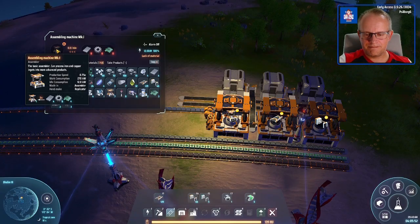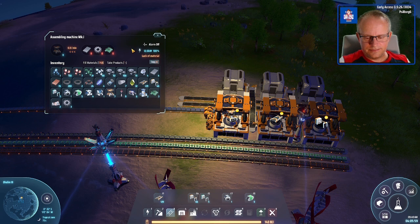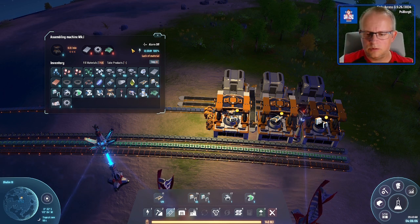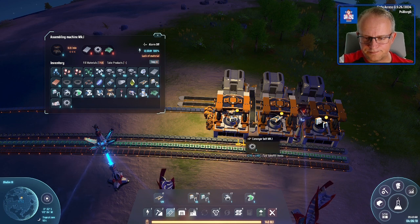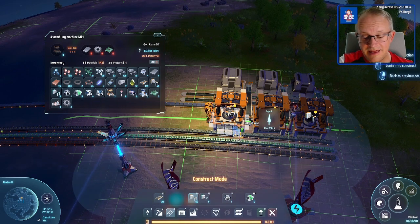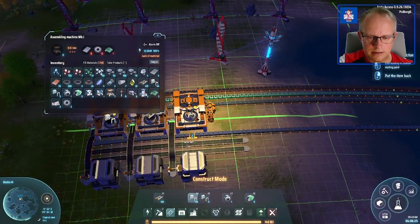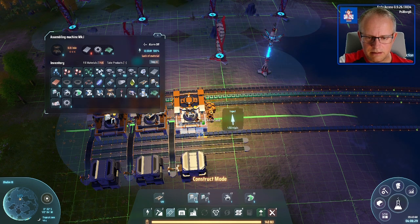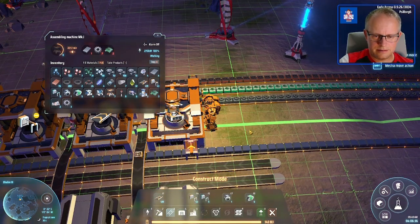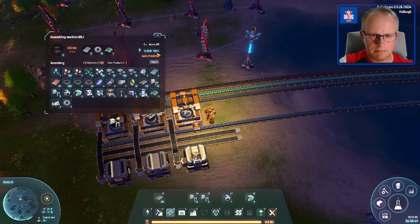Okay, so gears, iron. So yeah, this needs all three things for the assembler: iron ingots, gears, and circuit boards. So let's get that hooked up, and then we should see stuff happening. And the iron ingots. Okay, here we go. Yeah, it's doing its thing. Marvelous. Let's get rid of that.